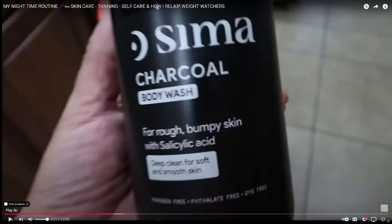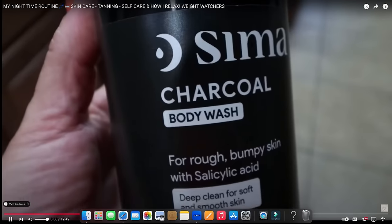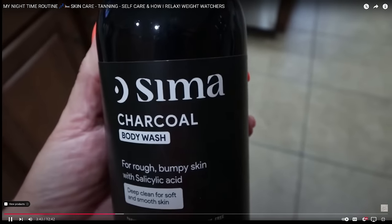This is an exfoliating towel. So this is amazing to just exfoliate the skin. I like to do that at least once a week. I feel like my lotion, my skincare products, everything in general just sinks into my skin better. I become a lot more hydrated. It sloughs off any dead skin. Use the body wash from Sima, but I really, really love the Sima Japanese exfoliating shower towel.